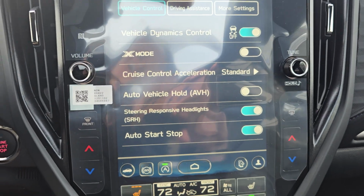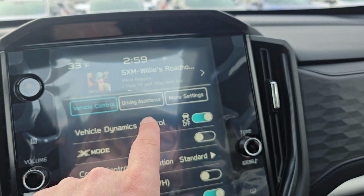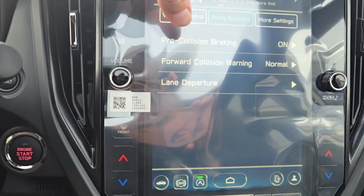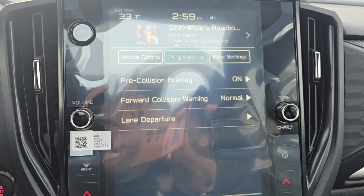In this same menu area, after going into the car settings, you can go up to driving assistance, and this is where you can adjust your eyesight settings. So pre-collision braking, that is the automatic braking if there's an obstacle ahead of you.